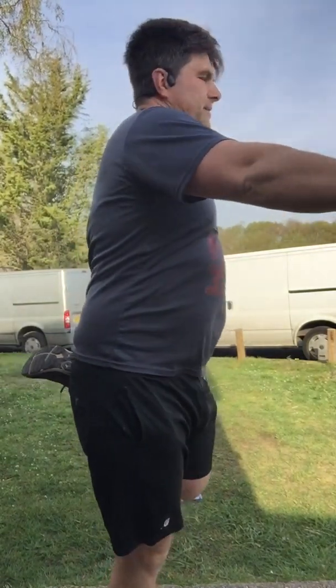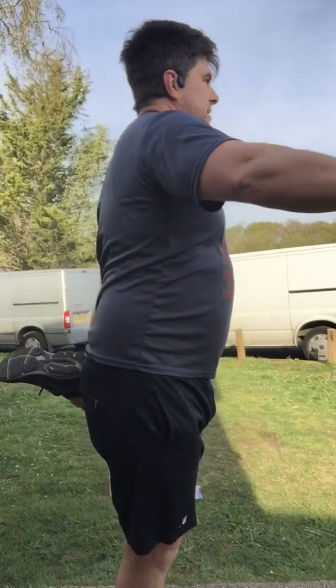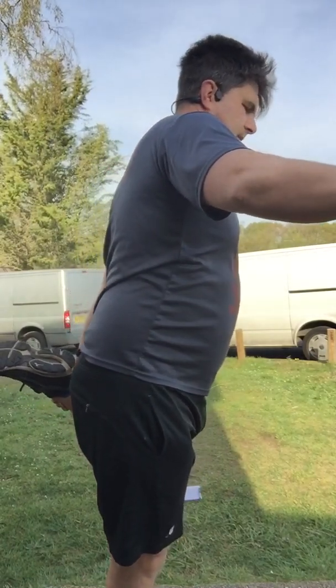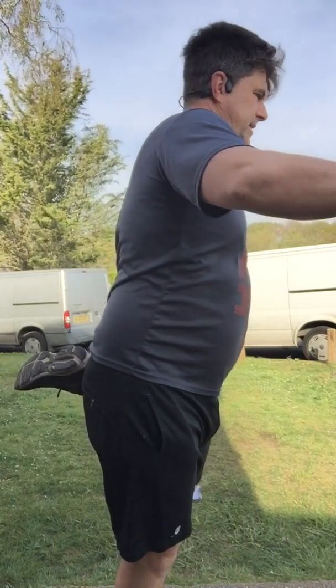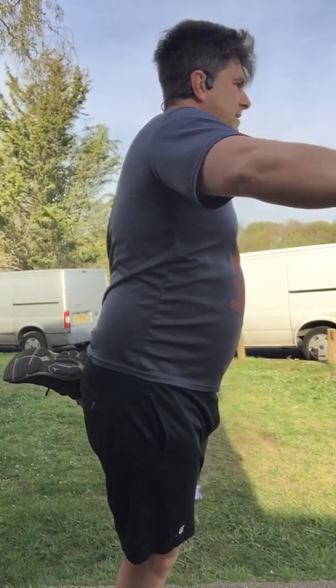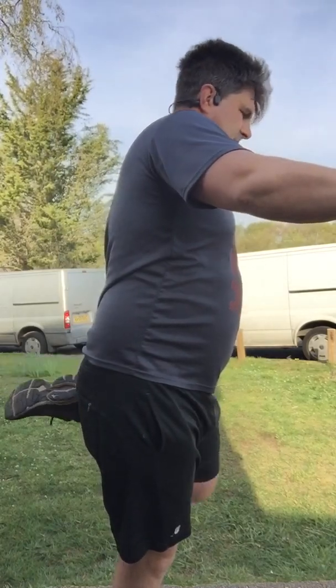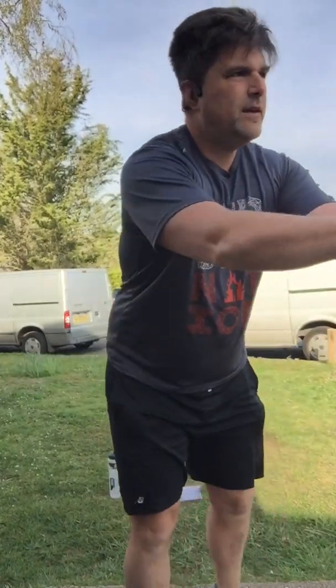You might notice that I'm holding the front of my leg. Some people have got one leg that's more flexible than the other. As long as you're feeling that stretch through your quads. And done. And then finally the calves.